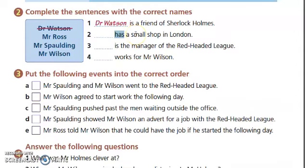Who has a small shop in London? Of course, he is Mr. Spaulding. Okay, then number 3, is the manager of the Red-Headed League. Yes, he is Mr. Ross. And 4, of course, works for Mr. Wilson is Mr. Spaulding. Then let's move to the next question together.